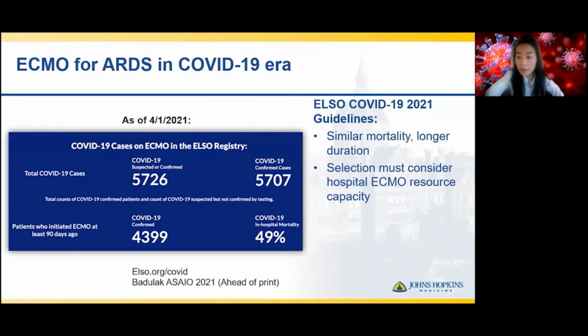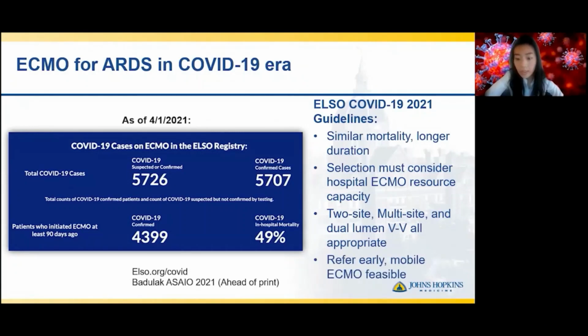And so certainly during surges, we may need to be more stringent with our criteria in terms of which patients we select for ECMO therapy. A very important change from the interim guidelines does state that two-site, multi-site, and dual lumen veno-venous techniques are all appropriate cannulation strategies. And we will discuss dual lumen veno-venous techniques in great detail, but this was an important change because last April, the recommendations stated that they could not make any recommendation with this technique specifically. Finally, it's important to refer patients earlier and to utilize mobile ECMO programs when feasible.